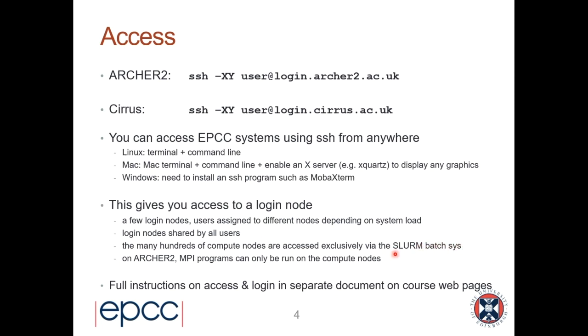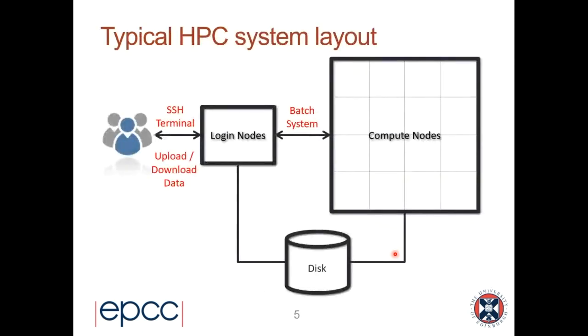That's been truncated, unfortunately. So there's a separate document which I'll point you to, which gives you the details, but I'll go through the principle here. A typical HPC system today: you're on your laptop, you use SSH to log into the login nodes where you can upload and download data. To run on the compute nodes, you have to run via a batch system. We use Slurm, which is quite common now, and I've given you scripts to help you do that.